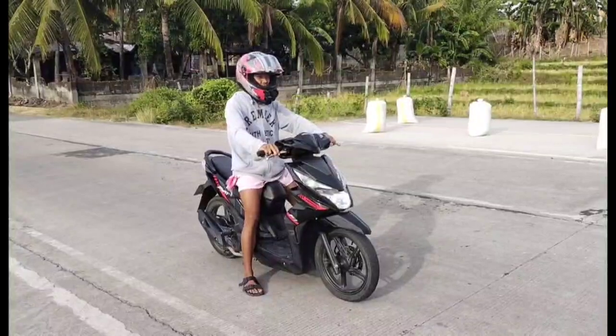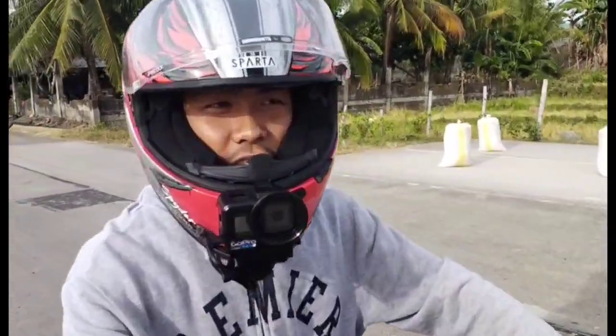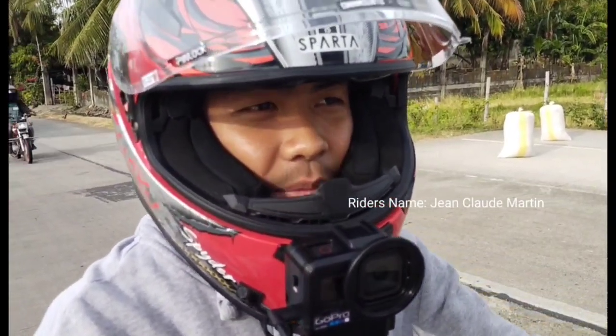Top speed of Honda Beat via GPS. So tanungin natin pangalan ni sir. Pangalan mo sir? Ikaw boss. Anong timbang natin? 52 boss.